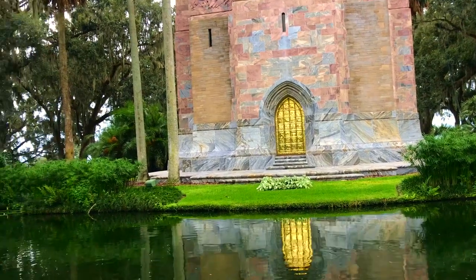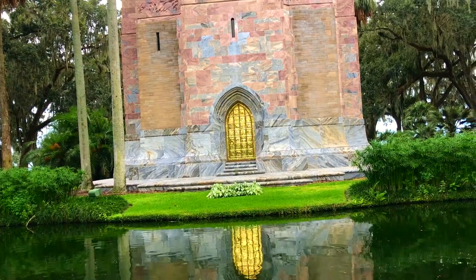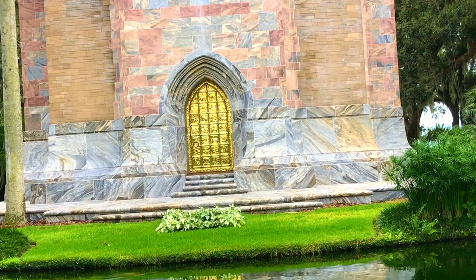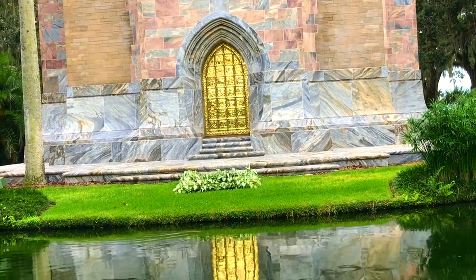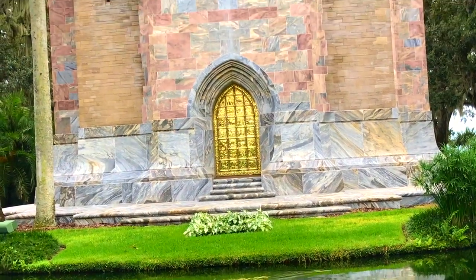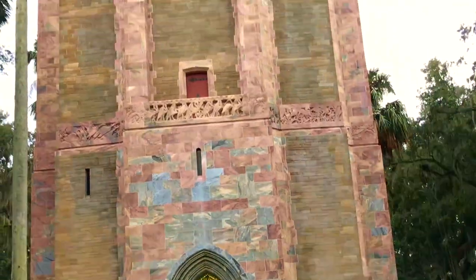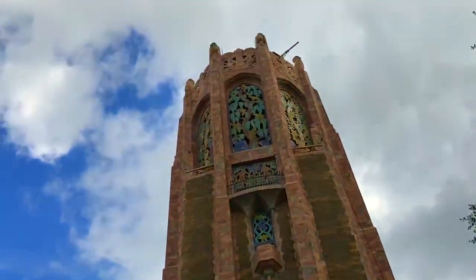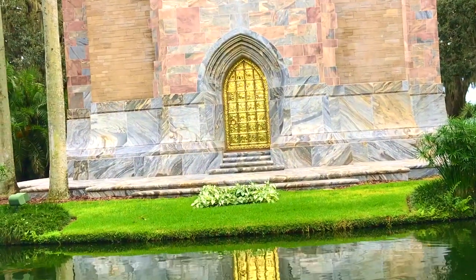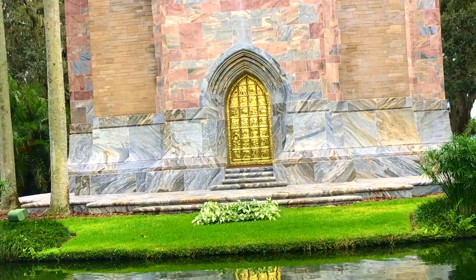So actually, that is Edward Bok's burial site right there with the golden door. That's amazing. That is amazing. Just crazy that something like this existed in Florida. Never seen one like this before. So yeah, it's pretty cool. Worth the trip.